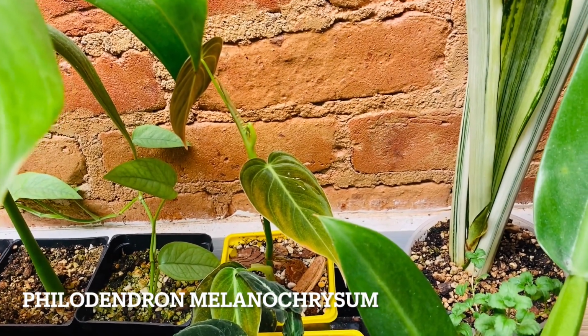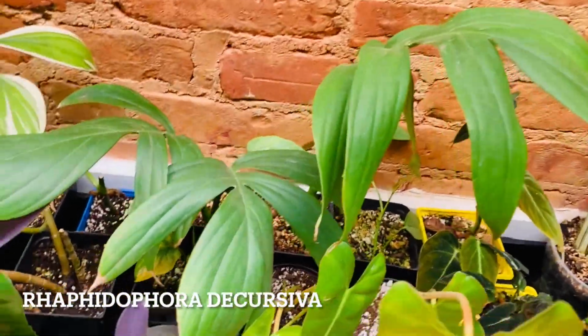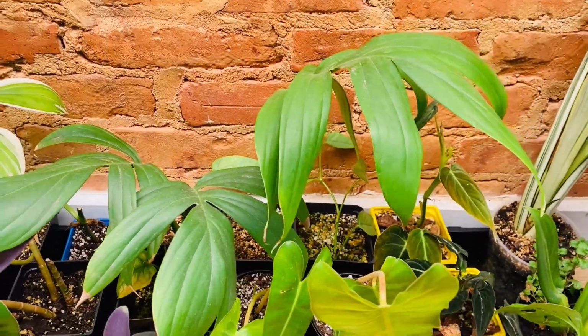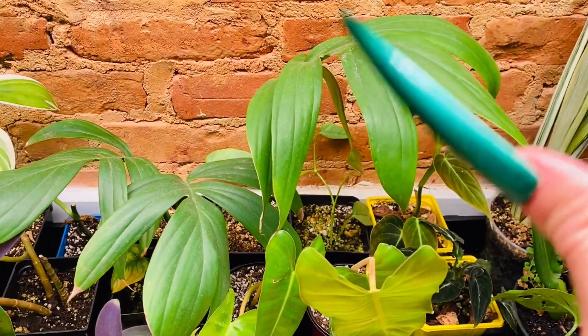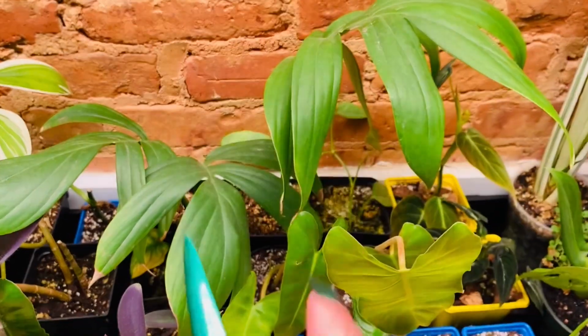Philodendron Melanochrysum, what's up? I don't know why I spaced that. I have these Decorativa cuttings that I cut off my mother one because she was just getting so leggy during the winter. It was not cute, but they haven't given me any new growth, but they're still green. So I think once I take them outside, they're gonna snap. So we're looking forward to that.